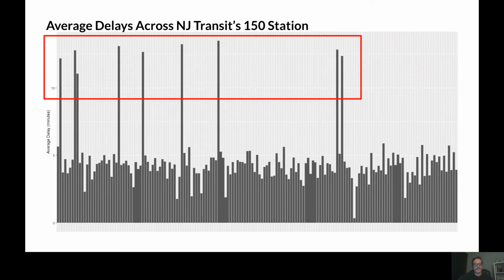We know from existing data that the average delay across each station is 5 minutes. However, when looking at all 150 stations of New Jersey Transit, we clearly have certain problem stations. Trains originating at or destined for Atlantic City had significantly higher average delays, so we decided to delve deeper.